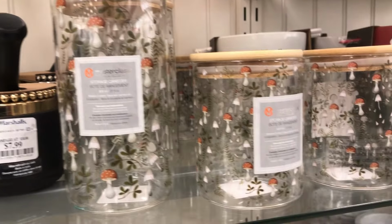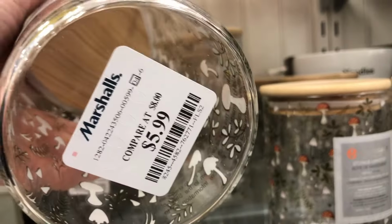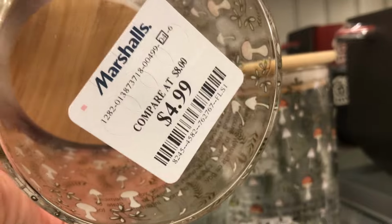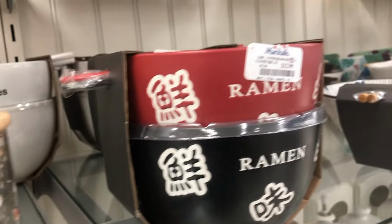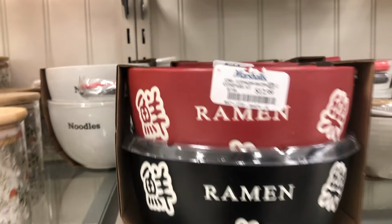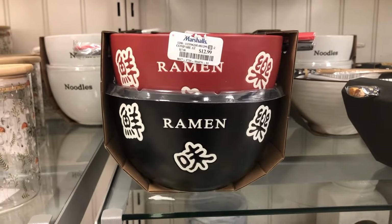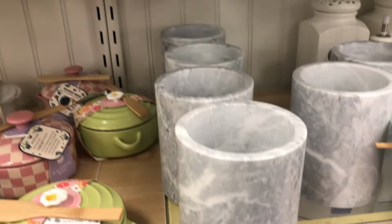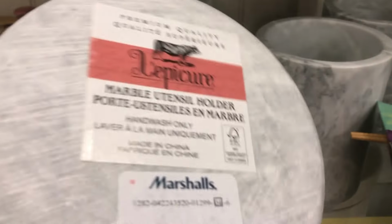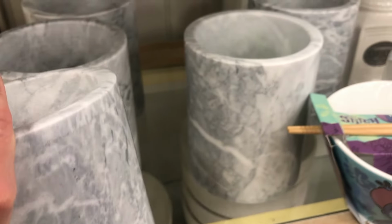Look at the little mushroom canisters. These ones are actually kind of cute. $5.99. Kind of starting to like the mushrooms more and more that I see them. And then check out these ramen bowls, you guys. $12.99. And they come with chopsticks. And then look at this utensil holder. It is marble. It's really heavy. And it's only $12.99. That's like a great deal.